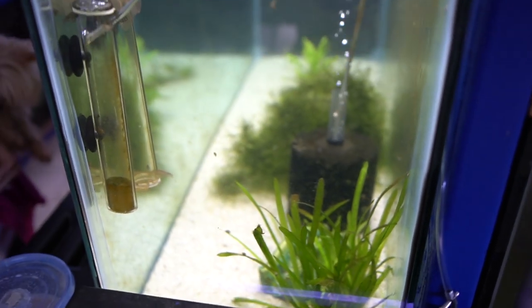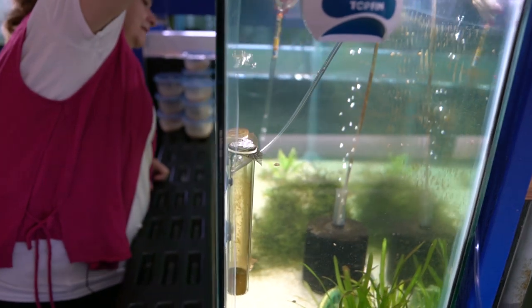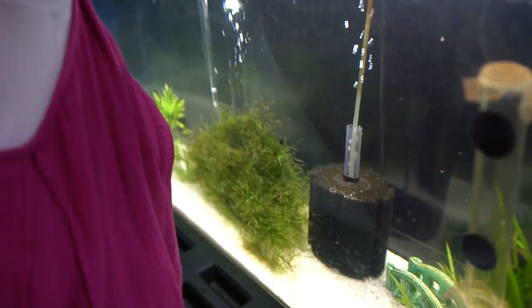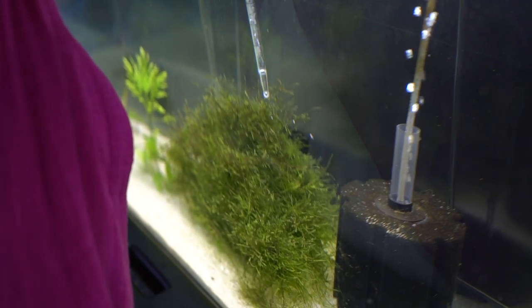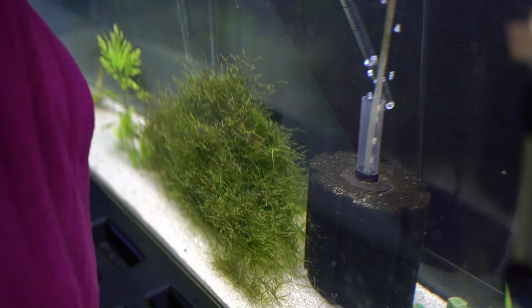Let's see. Hey guys. Hey guys. Can we scare you out? Yeah, you probably have to move the whole moss. Let's see. Can't reach down that far.